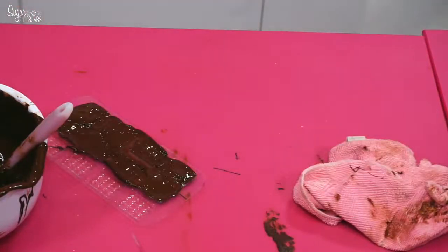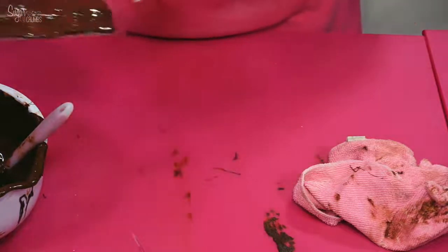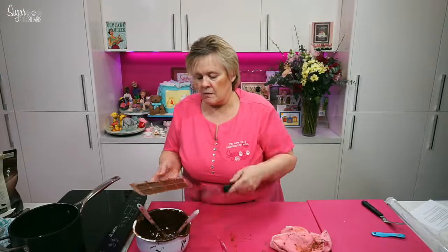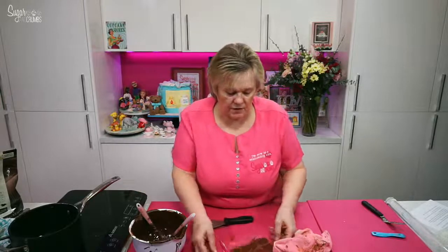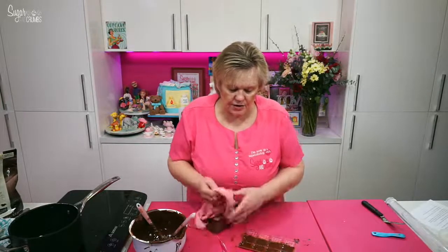I used it for pastry, didn't I? Oh, here we go. So I've got those in there, and I'll just allow them to set, and then we can slip those out of the mould.